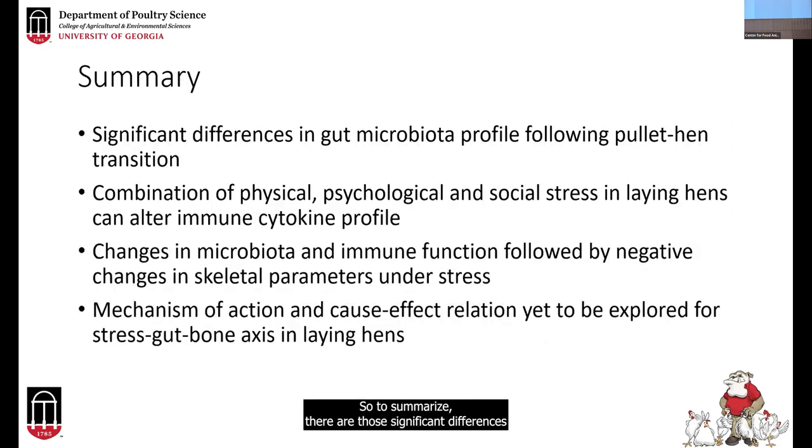So to summarize the results, there were significant differences in gut microbiota during the pullet-hen transition, and that corresponded with some inflammatory changes as well. Although we do not know if that was just a correlation at this point or if there is a cause and effect relationship, and there need to be further studies related to them.